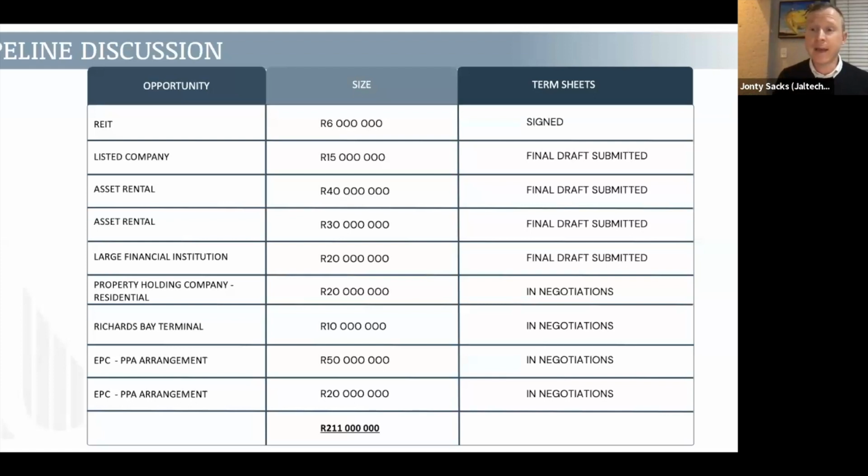We're dealing with a listed company. They want to do a solar installation on their head office, around 15 million rand. We have 2 asset rental companies that are looking for 40 and 30 million rand each. We've got a large financial institution. It's a known brand, you'll know them very well. They're looking for around 20 million rand.